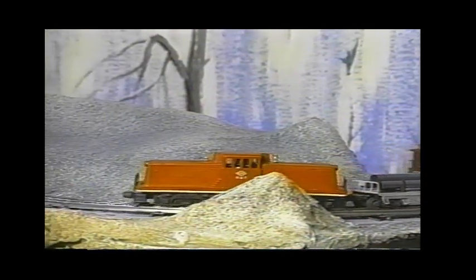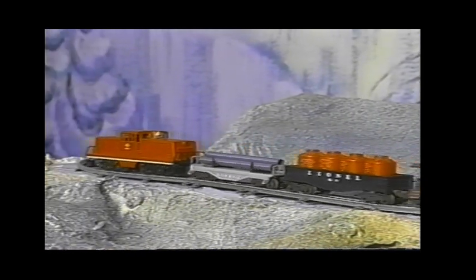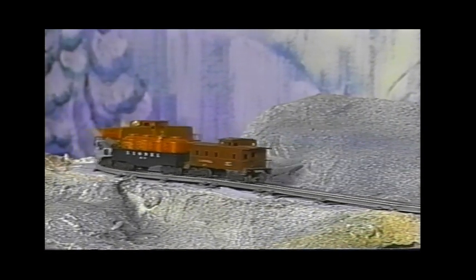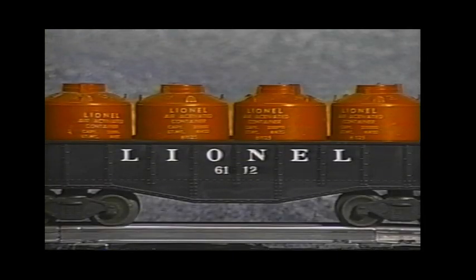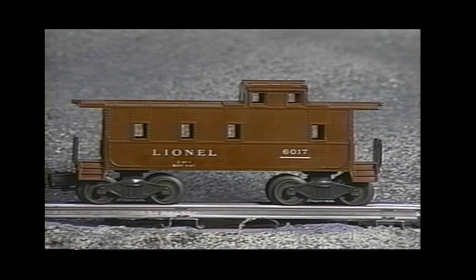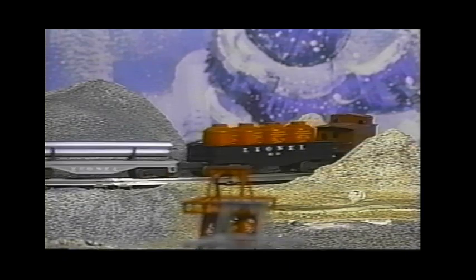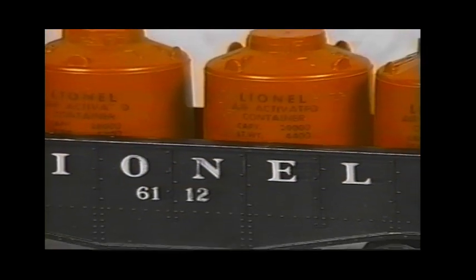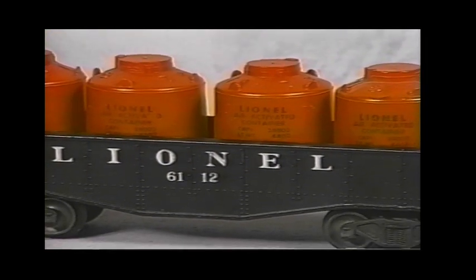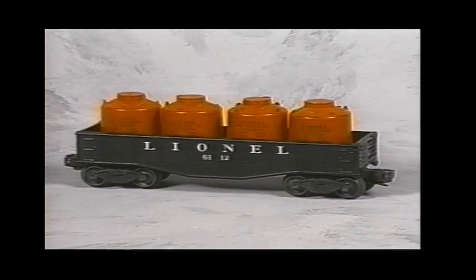The new 627 Lehigh Valley 44 tonner pulled set 1543 and included two new freight cars, the 6121 pipe car and 6112 canister car, along with the 6017 caboose. Although the caboose is common, sometimes the harder to find version with the number underlined and extra data was included. However, a real prize was a 6112 canister car with black rubber stamp lettering instead of white.